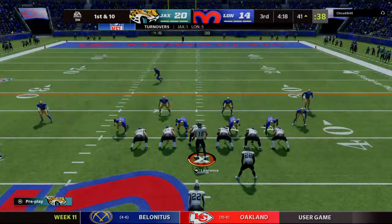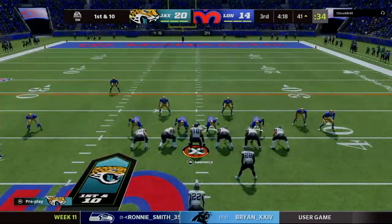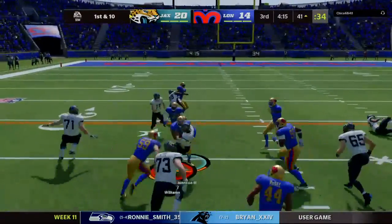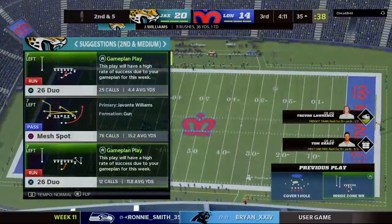It's just been one mistake after another on the offensive side of the ball. That's now 3 interceptions to go along with 2 fumbles for him. And if you're going to turn the ball over 5 times in a game, your chances to win have to be about 100 to 1. And it's not looking good for him here.